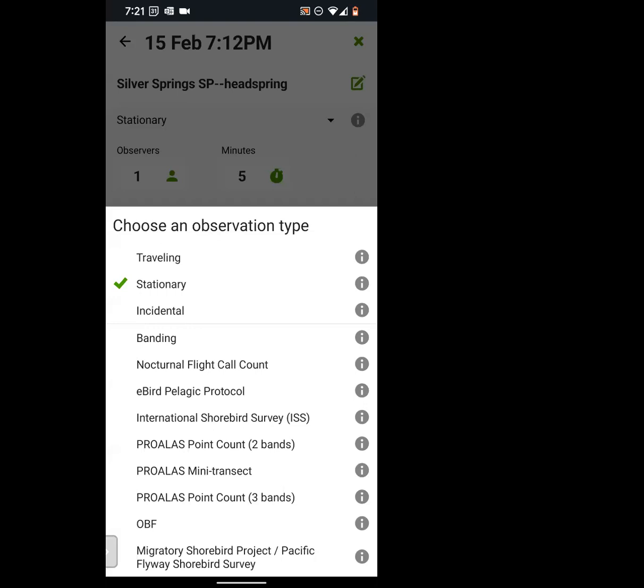By the way, if you forget to stop your checklist before driving home, which has happened to me, you can just tap the map icon to edit your track. The third type is incidental. We'll use this if birding was not our primary activity. So if we see a bird while we're outside doing yard work or as a passenger in a car, you can use the incidental. Ignore all of the others below this line. We will not be using those.